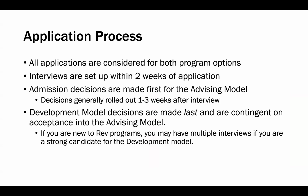Okay. So the application process. I'd like to outline how this works with the two different program options. All applications are going to be considered for both program options. By applying, you are saying, I am interested in one of those two options that I outlined. You don't necessarily apply only to development or only to advising. You're considered for both when you apply to the program.